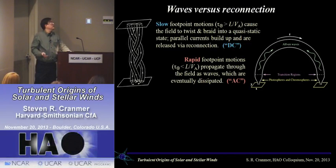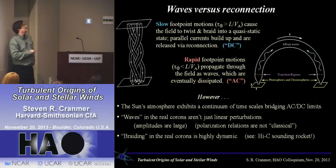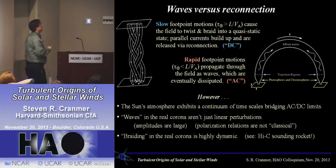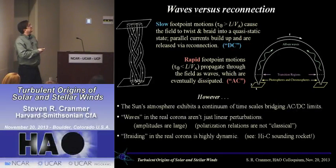Unfortunately, life isn't as simple as pick A or B, because when you actually look at the convective timescales of the sun, it exhibits a continuum of timescales that actually bridge the AC and DC limits. So there might be some regions of the sun where you can make one of these inequalities true, but in just about all the regions of the sun, timescales are roughly of the same order of magnitude as one another, and there are continuous distributions where pretty much all these different options seem to be happening in different regions.